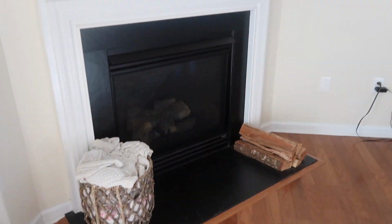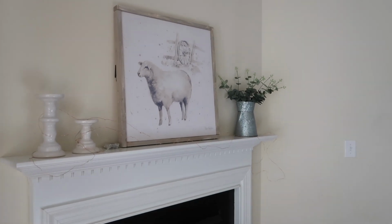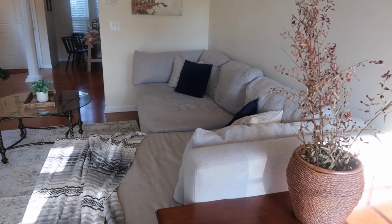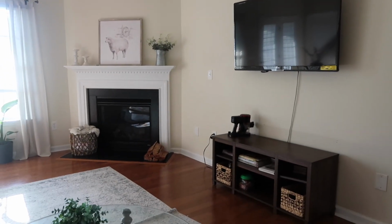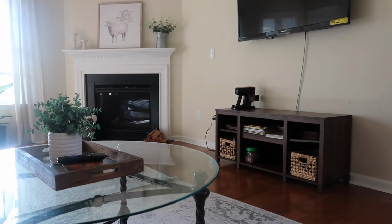All right, the next area that we're heading into is the living room area, and this mantle area where the fireplace is going to get decorated, and we're also going to try to decorate the area where the coffee table is, the couch area, and also where the TV console is, all of that. We're decorating everything in here.